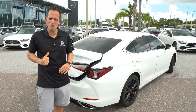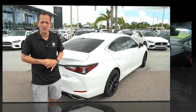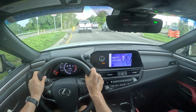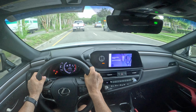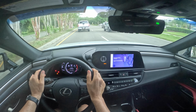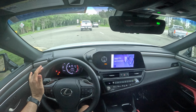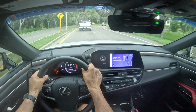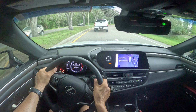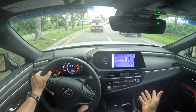If you're ready, I'm ready. Let's go take this V6 Lexus for a spin and see how it drives. All right, guys, we are inside this 2023 Lexus ES 350 F-Sport. And right away, you just feel the extra nice touches in here compared to the Camry. Even though they've done a great job elevating the interior of the Camry, there's just something about this Lexus interior.